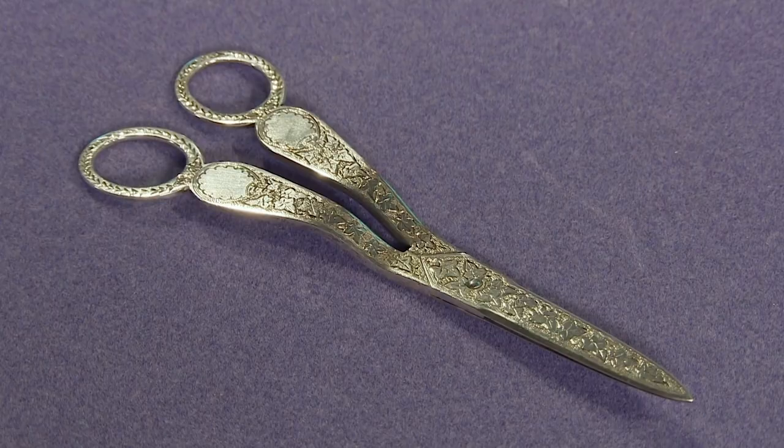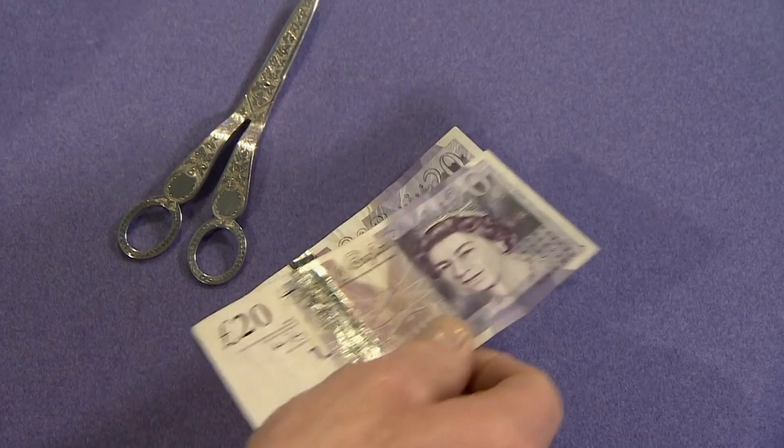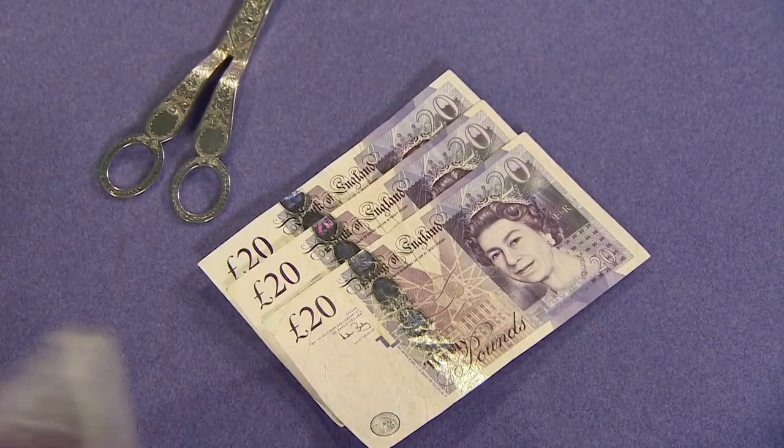So I'll have a go at buying them if I may. OK. Now, these are not going to be a snip, are they? I wouldn't have thought so. 20. 40. 60. 80. A bit more, please. David likes them, I bet.